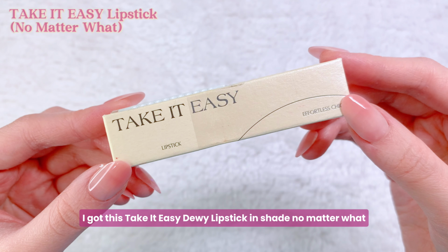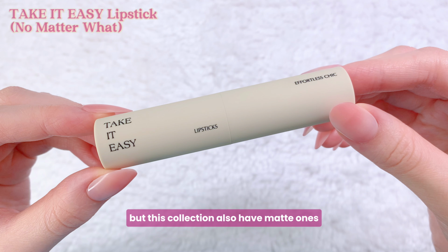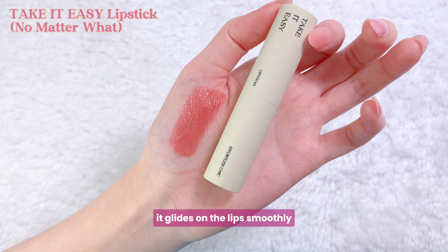I got this Take It Easy Dewy Lipstick in shade No Matter What. It is a dewy lipstick, but this collection also has matte ones. It is a very natural looking pink beige color. It glides on the lips smoothly.